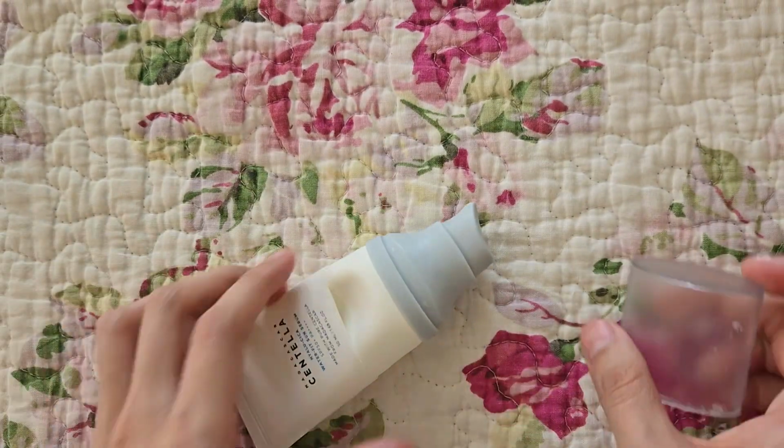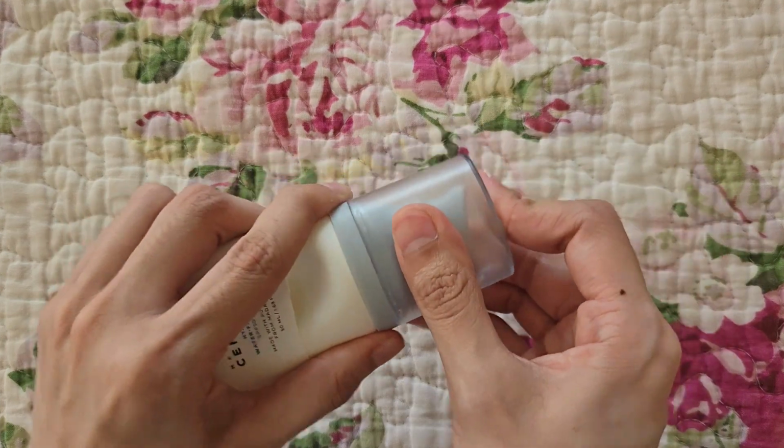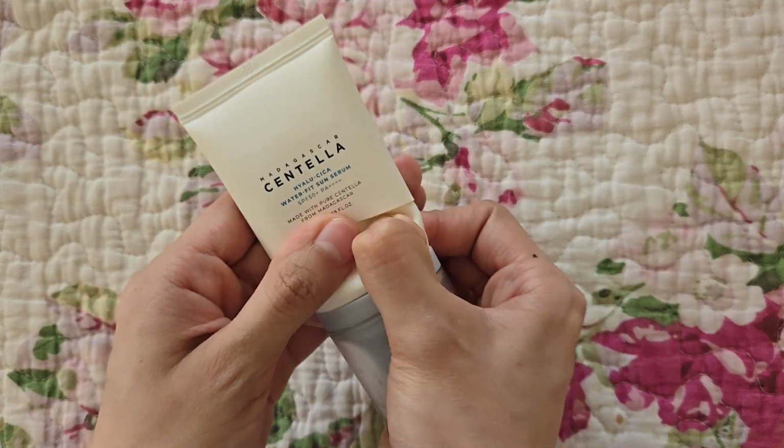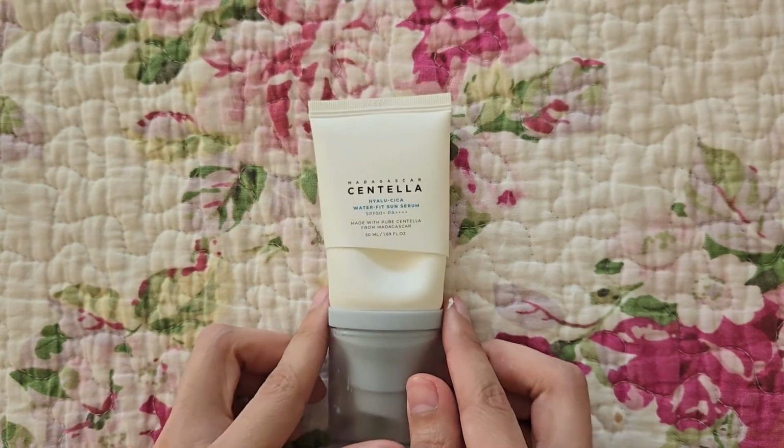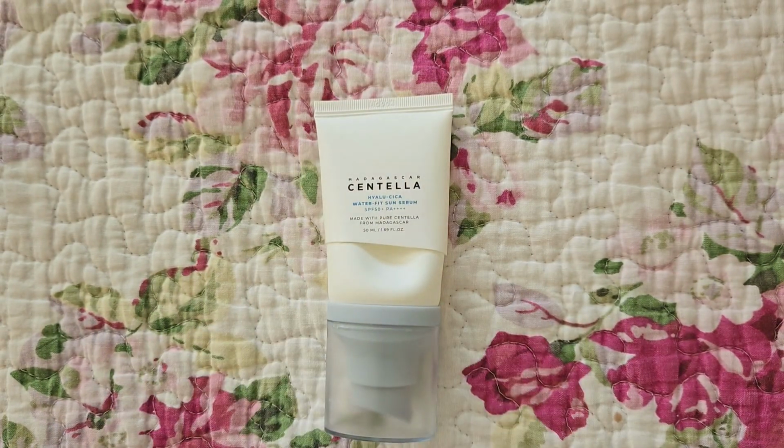So while I did enjoy the pump for a little bit, I feel like it's not the best, because after I cut it open, I feel like I had product for like a week or something. And I think it's not good to introduce air into your skincare products, especially sunblock. So I don't think I would repurchase it, but it was nice for what it was worth.